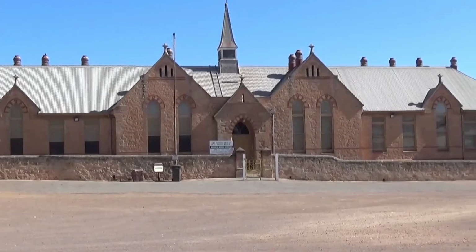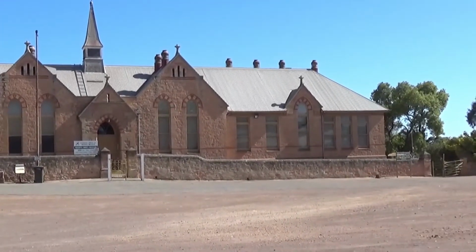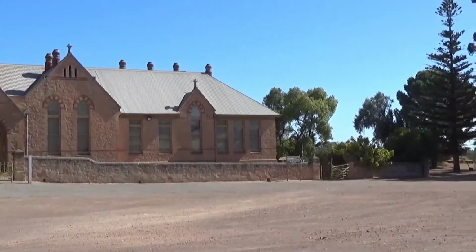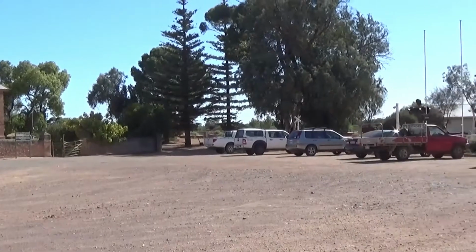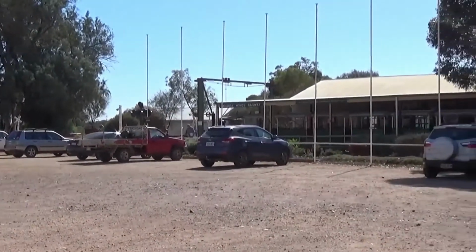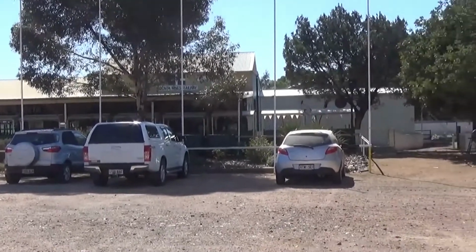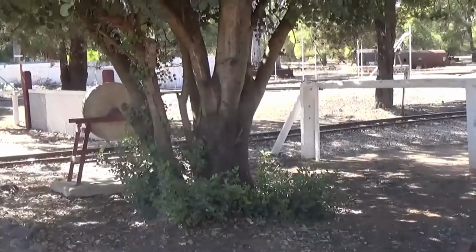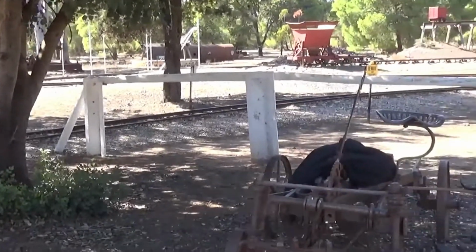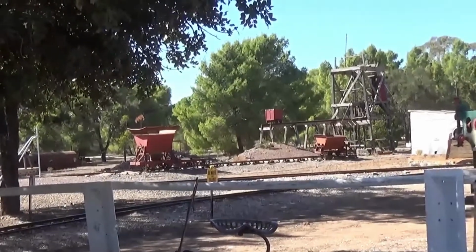Mine office. Another National Trust heritage site. Right through here down to the Railway Museum. Picnic area. The grounds of the Mine Museum, Railway Museum. Just having a look, we're going to have a look inside in a minute.